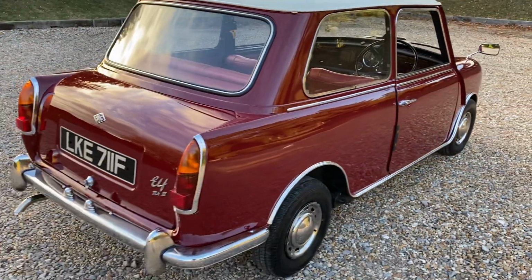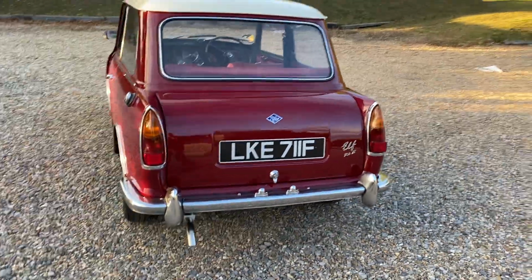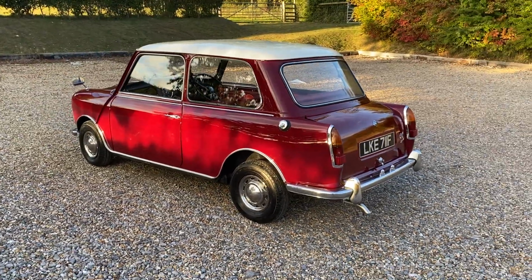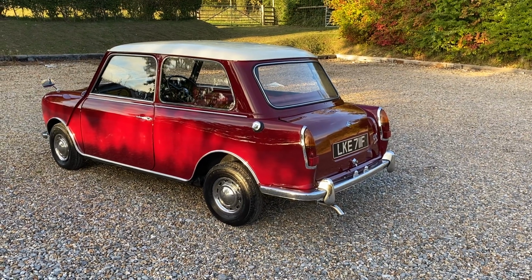Well folks, I hope you've enjoyed looking around this lovely old Riley with me. It's in stock now. Please get in touch to arrange a viewing and a test drive, and if it suits you, we'd love to see you drive it away.